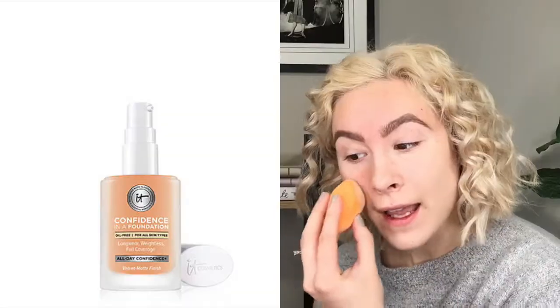And I was looking at Ulta yesterday, and have any of you seen the IT Cosmetics foundation that just came out? It looks amazing, and I'll bring up a picture on the side to show you. I am wanting to get that so bad. I love a velvet matte foundation. I may or may not get that foundation, but I've been really interested in it. I'm pretty sure it's new, but I really want to try it.